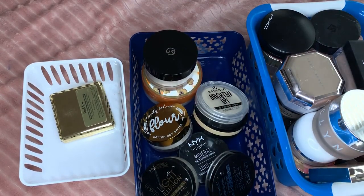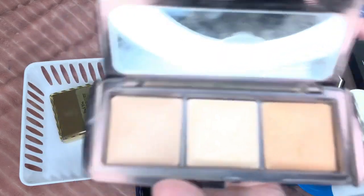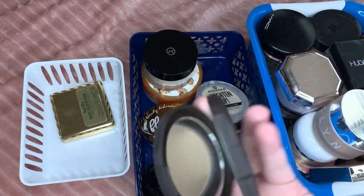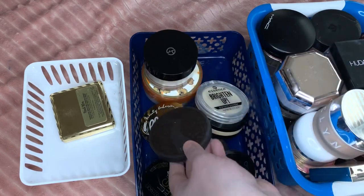I have the Hourglass. This is the 3 slot one. This is going nowhere. I love these and I'm addicted. Lastly, for another pressed powder, I have a Tarte. This one is actually in Fair, but it is not Fair. It's pretty dark, so I'm going to declutter that.